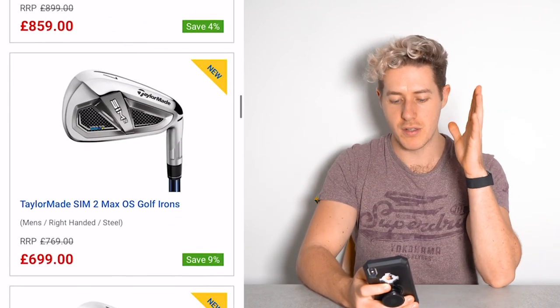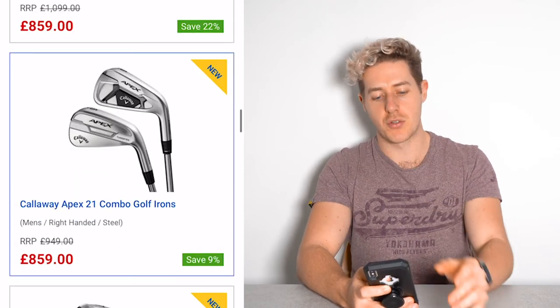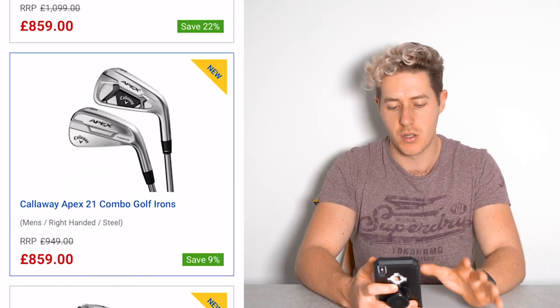I'm so torn. I have kind of two options in my head, and I'm quite torn between them. One of them is the Callaway Apex 21 Combo Golf Irons. So this is a combo set between the Apex and the Apex Pro. Now, if I was to go for this option, I'd be getting the Apex MBs and the Apex Pros, if that makes sense. Or maybe even the Apex TCBs, depending how they are. They do look quite cool. So yeah, that's a great option there.